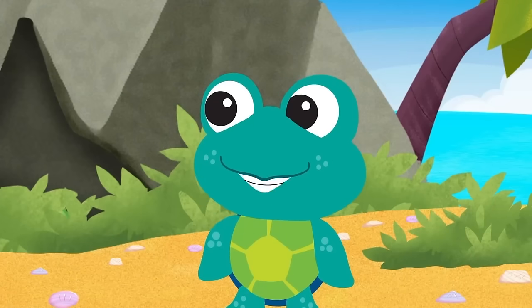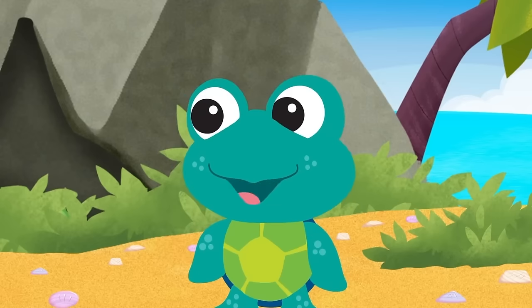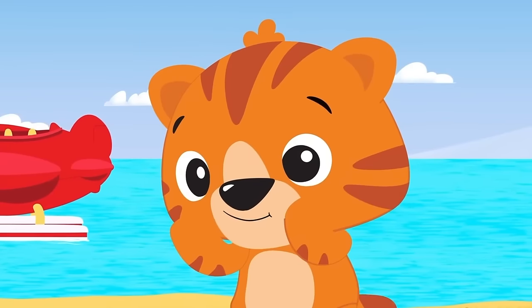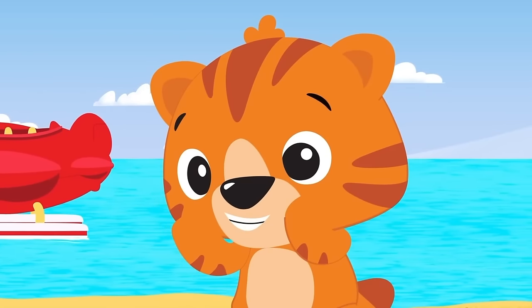Well, you're in luck. Those little turtles behind you are coming out of their eggs right now. I've never seen anything like this.